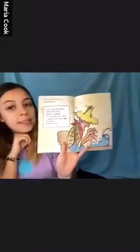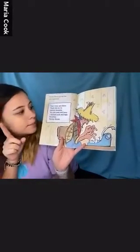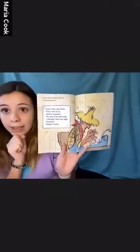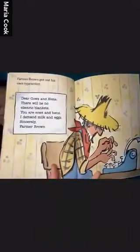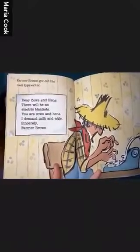Farmer Brown got out his own typewriter. Dear cows and hens, there will be no electric blankets. You are cows and hens. I demand milk and eggs. Sincerely, Farmer Brown. So he's demanding that he wants it right now.